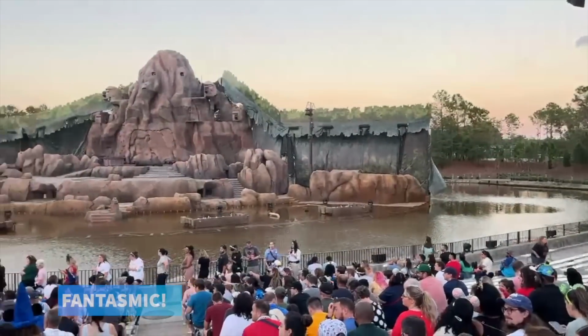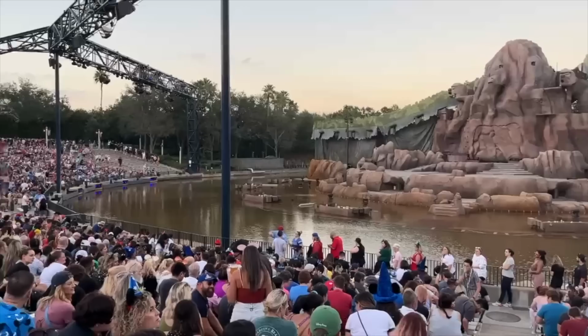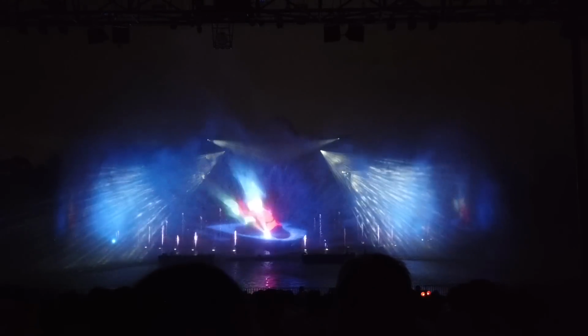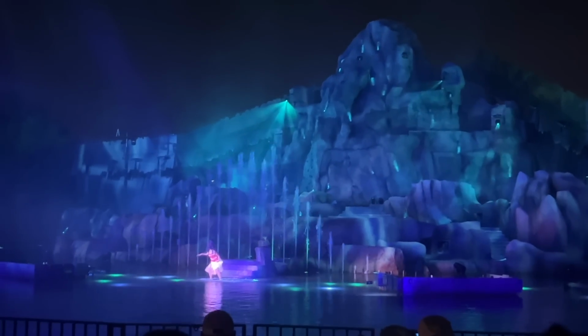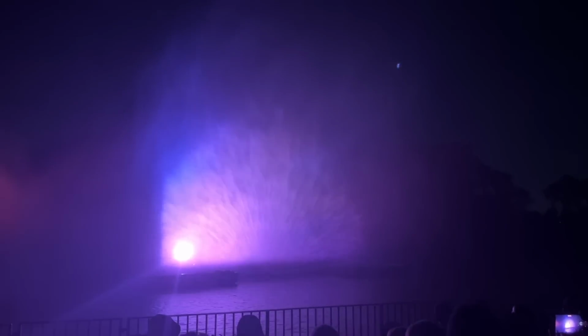One of the nighttime spectaculars in Hollywood Studios, Fantasmic, finally returned at the beginning of November in 2022. This show reopened with new characters, stunt performers, and animation, as well as new show sequences featuring Moana, Frozen 2, Mulan, Aladdin, Pocahontas, Beauty and the Beast, The Little Mermaid, and The Lion King. We got some tips for this one later on, so hang tight.